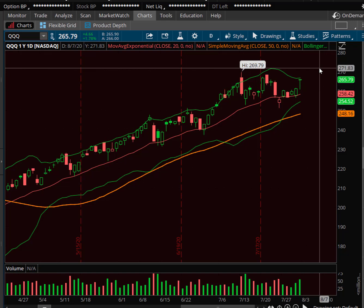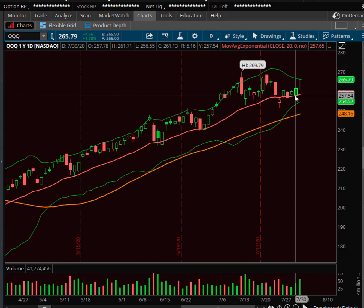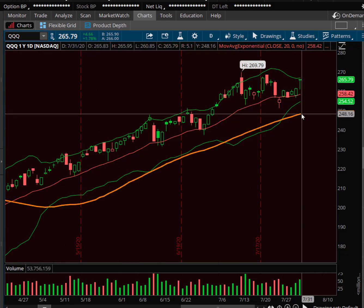So I get a lot of questions: will August finally bring some selling pressure into the markets? Anybody's guess is as good as mine or yours. No one knows. All I can tell you is we're going to watch for cracks below the 20-day on a closing basis, and then a close below the 50-day. That is the big one to watch. That says the bears are getting the upper hand and the bulls have lost their edge on the daily chart.